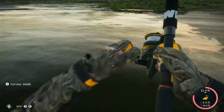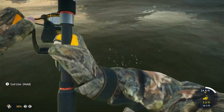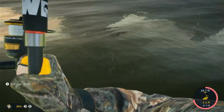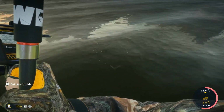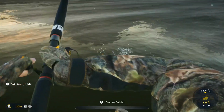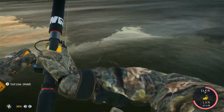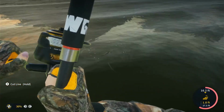We've almost got him in here, guys. He's about 20 feet out. Almost got him. I think this might even be a muskie. I think it is. Looks like a muskie. It looks like it's got the striping on it. This reel's kind of having a little trouble. I would guess it's probably around 11 pound, 10 pound, something like that. It's still coming out.